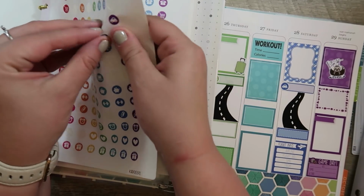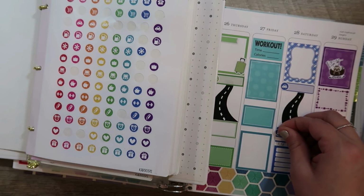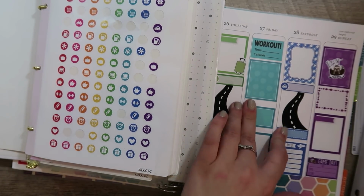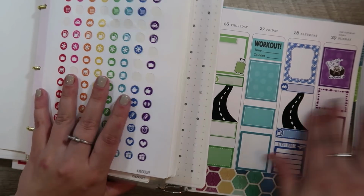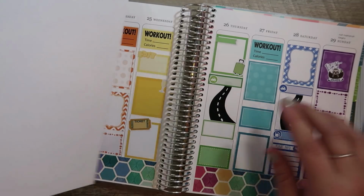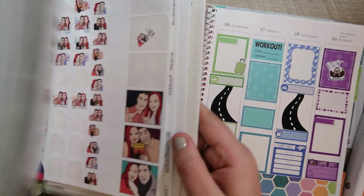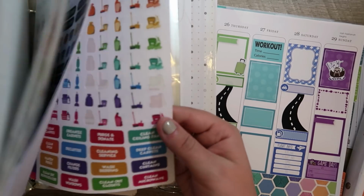And then I think I'll use the gas one to mark returning the rental car, since that's the big annoyance with returning a rental car, right? Is always trying to find the gas. Okay, so the rest of Vancouver, I don't really know what's going on yet. This is unpacking.